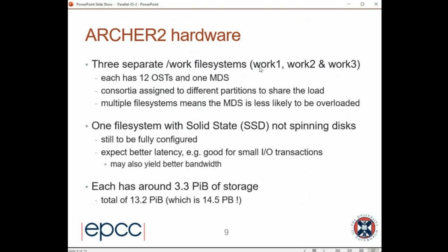Each has 12 OSTs and 1 MDS. So that's an important point. On ARCHER2, your file system has 12 OSTs, 12 physical storage units, and there's a single metadata server. Each group, project, consortium is assigned to different partitions to share the load. And multiple file systems mean the MDS is less likely to be overloaded.